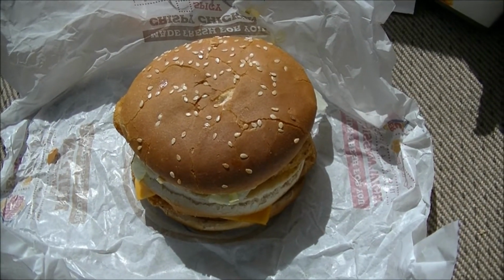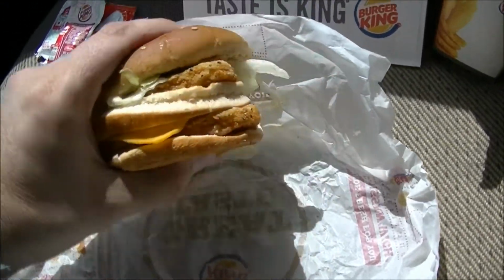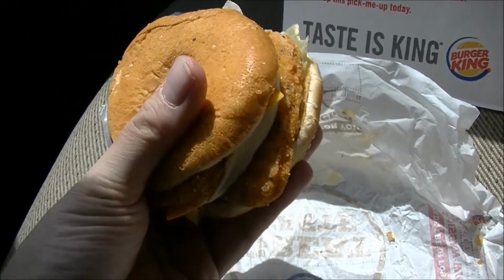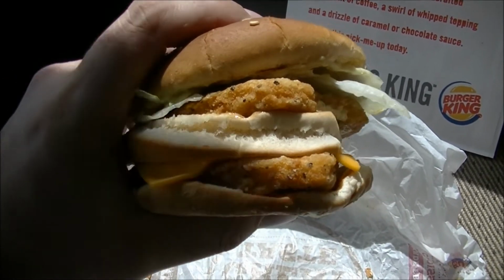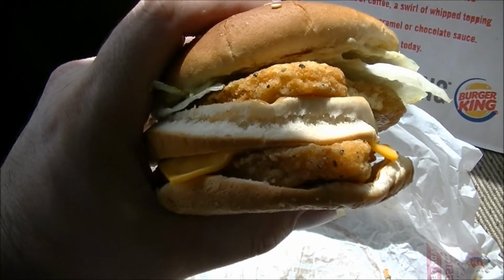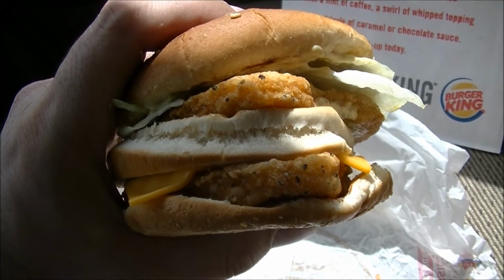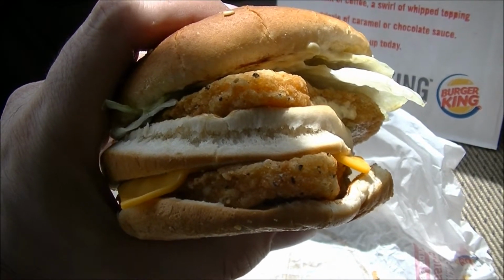take one more gander at that, pick it up, show it to you a little more closely, a little bit more like you would see it on the commercial. Lettuce leaning out the side like that. Alright, we'll be right back to taste this sandwich and to tell you more about it, including the rating and more.